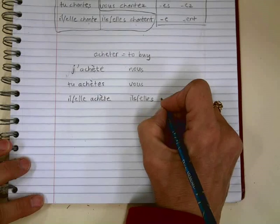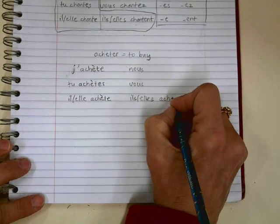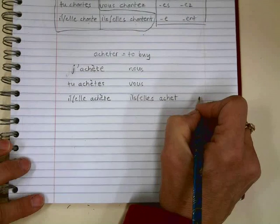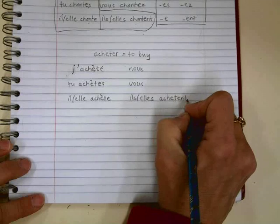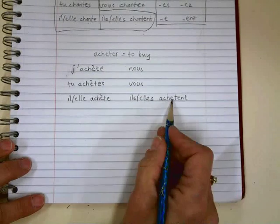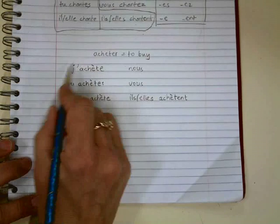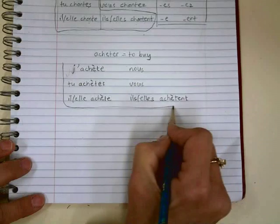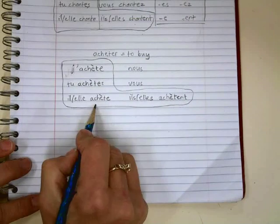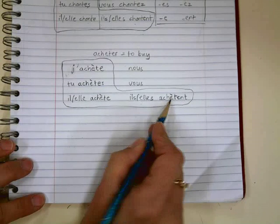Let's go to the other part, the toe of the boot, okay? Skip nous and vous for a minute. Ash, there's your stem. What goes on the ending? Right, and te. It's pronounced ils achètent. Do we need an accent grave on that E? Yes. Oui, you do. Because this is the boot. They are pronounced alike. And this is j'achète, tu achètes, il achète, elles achètent. It makes the sound of this E come out.